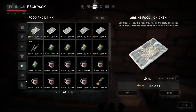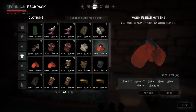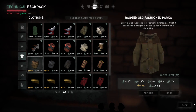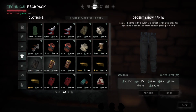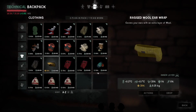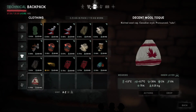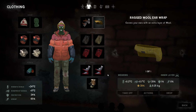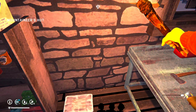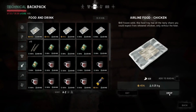All right, so let's drop all this clothing off. Let's put on the ear wraps. That'll help a little bit. We'll need to repair them, obviously. Now let's drop off all this extra food.